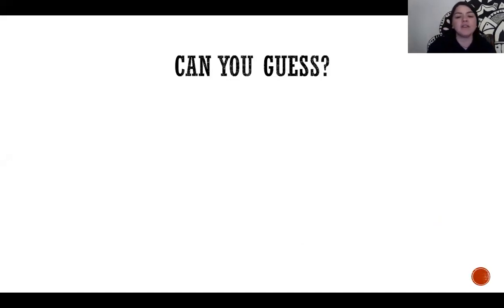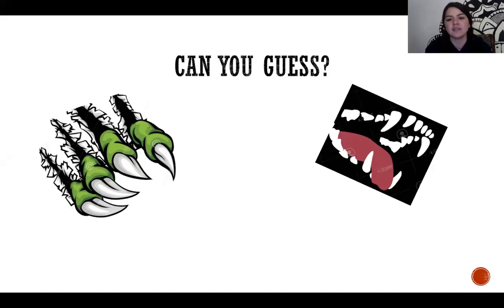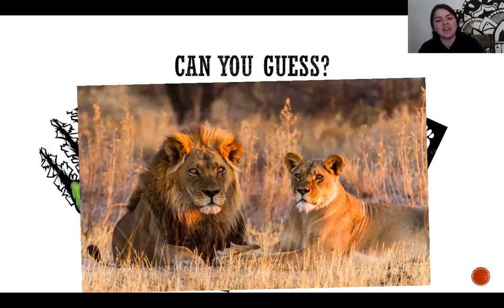The first clue that I will give you is that the animal I picked has claws. Think of animals with claws. The next clue is that my animal has fangs. Think of one animal that has these two characteristics. The next characteristic I will give you is that my animal has soft, brown fur. Maybe now you can have an idea of the animal that I'm thinking of. The next characteristic is that it lives in the savannah. And can you guess? Yes, I was thinking of lions.